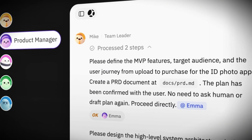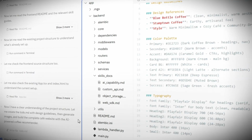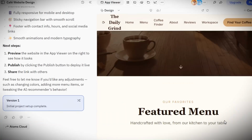They actually discuss the project, split up the tasks between different roles, and once one team member completes their part, they hand it off to the next. Watching it all unfold is genuinely fascinating. It's like watching a heist movie, except instead of stealing diamonds, they're constructing a website.